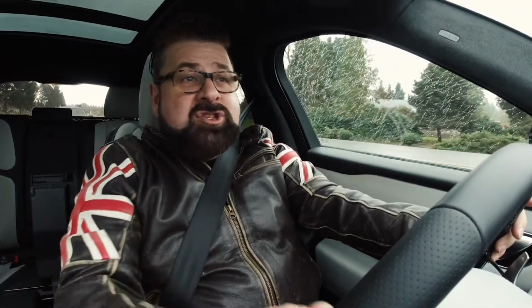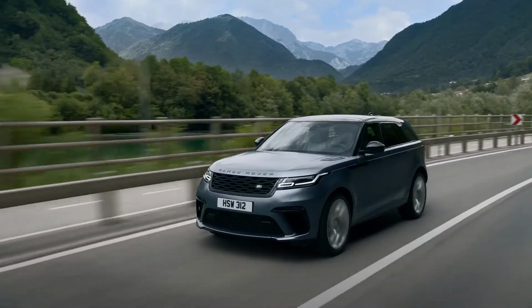Now this vehicle has a top speed of 170 miles an hour. It does 0 to 60 in 4.3 seconds. And if you want to put your foot down, it has a special exhaust button to make it sound great. So, take my money. The SV Autobiography gets a much bigger engine than the regular Velar.